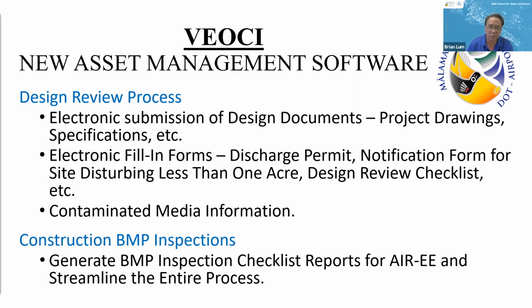Basically like the phase 1 ESA that I told you is currently under development. So we hope to have that information contained in VEOCI for everybody to access. As far as the construction inspections, it's just to streamline the entire process. We're going to be putting our inspection reports in there. We'll generate the reports for the contractor and the CM, and we'll pull it out from there.